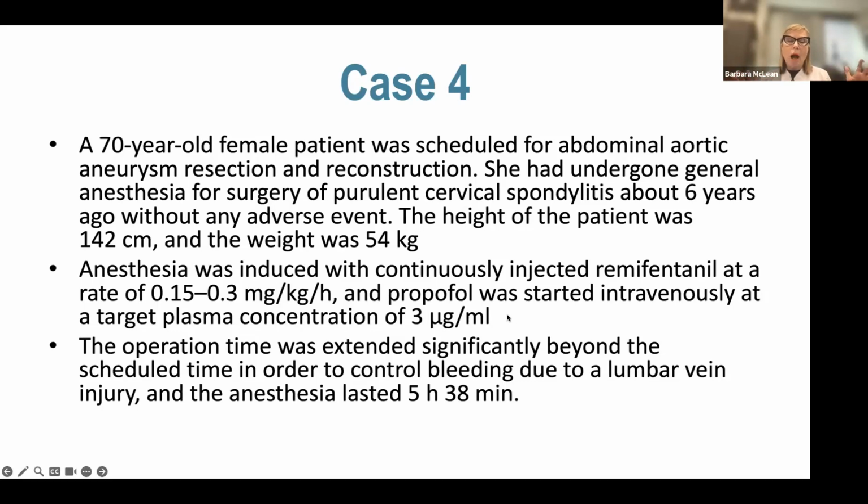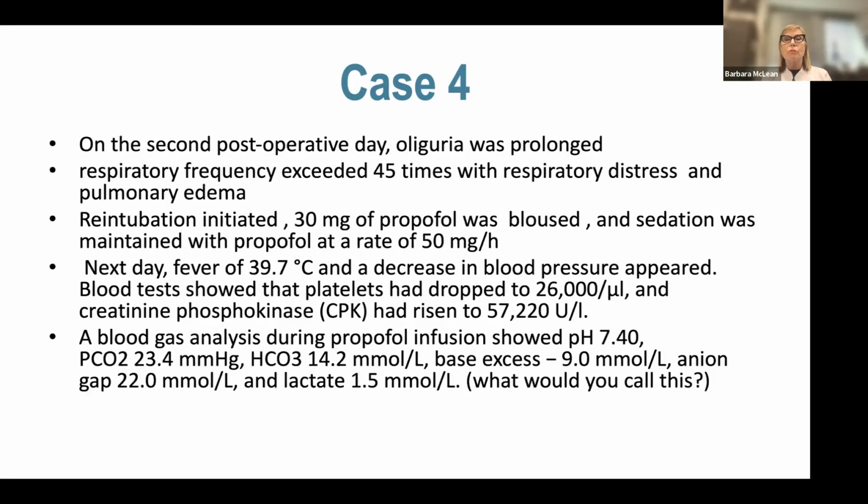So her operation, which was supposed to be over in about an hour and a half, actually was extended because she started bleeding from a little transection or a clip to her lumbar vein, and the anesthesia lasted 5 hours and 38 minutes. Second post-op day, she's oliguric. She is breathing 45 times a minute with respiratory distress. Her chest X-ray shows pulmonary edema. She gets re-intubated. She gets bolused with 30 milligrams of propofol and maintained with propofol at a rate of 50. The next day, she has a fever.